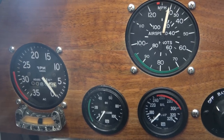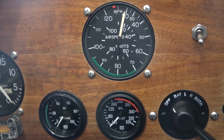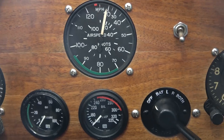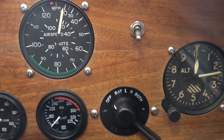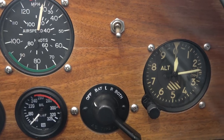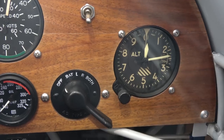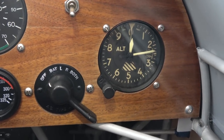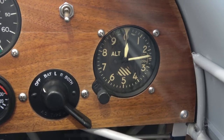As you can see from the instrument panel, there's very little. It's a simple airplane, just tachometer, oil pressure, oil temperature, and airspeed. And an altimeter, which again doesn't mean much because I fly at 1,000 feet most of the time. It's most comfortable cruising along at 2,600 RPMs, and again, I indicated about 110.